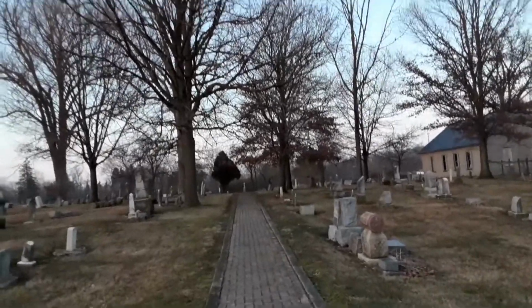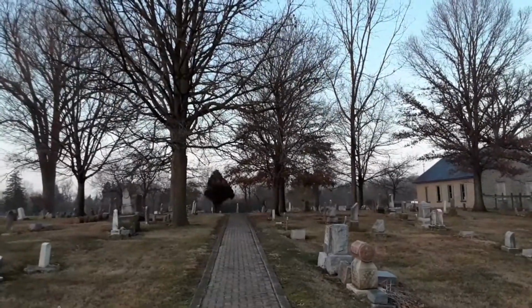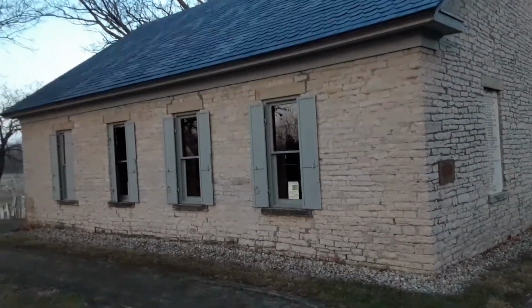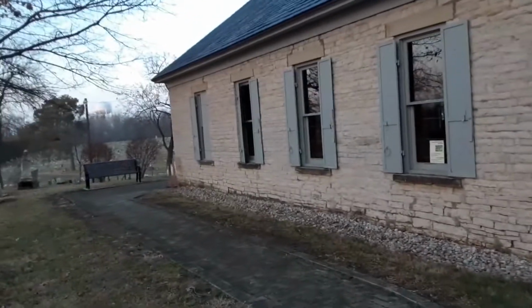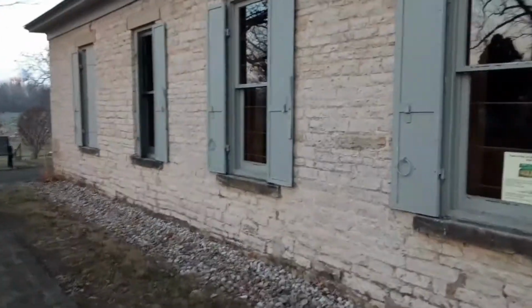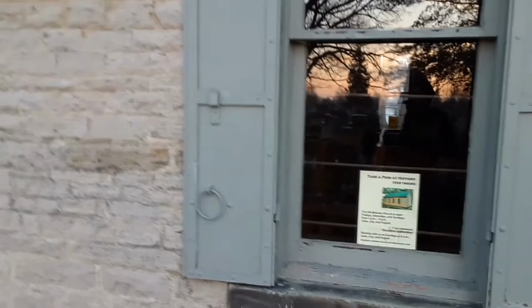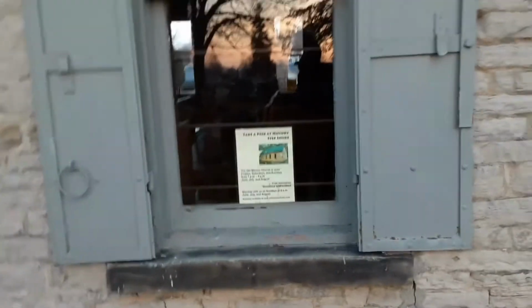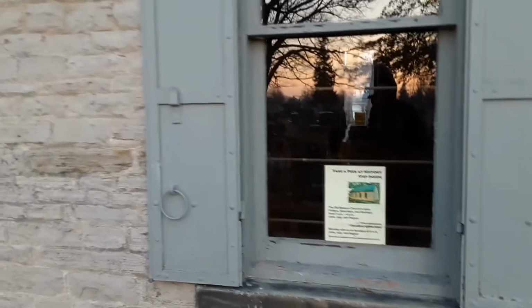Oops. I'm gonna pause this until we get over there. Okay. So this is the church. We're gonna go around to the front and then we'll just walk around. You can go in it in the summertime usually. It's usually open in June, July, and August on Saturdays and Sundays. This year it wasn't open though because of the virus.